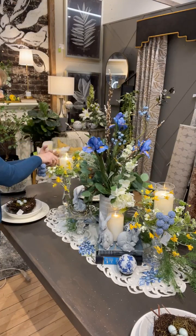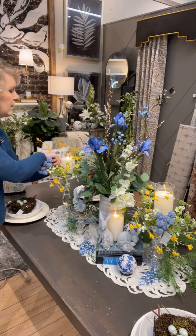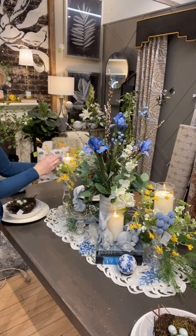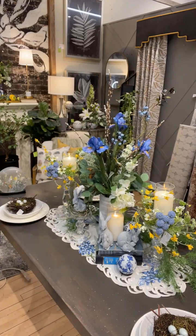You could twist a couple pieces of the candle ring to secure it, but I just thought, okay, this is going to look great in the end. It's a good match to the runner. Looks pretty with the bunnies, and it adds a little bit of something to the look.